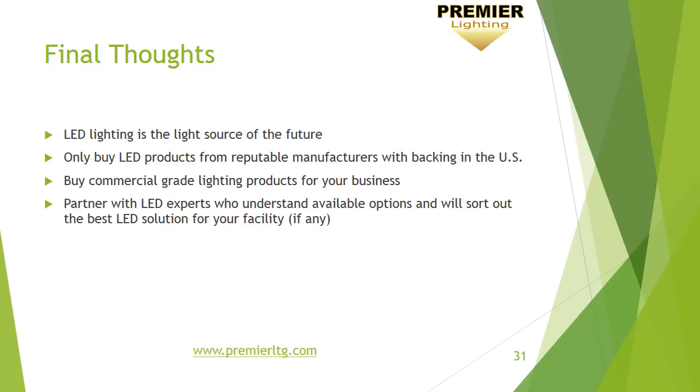I recommend only buying LED products from reputable manufacturers with backing in the U.S. Talked a little bit earlier about China and how they have 4,000 manufacturers of tubes, which will drive the cost down. But there's concern over long-term backing on that. You want to work with companies that are around. I use the rule of thumb a lot: work with a company who's been around longer than their warranty claims. If they say they have a 50,000 hour warranty and they've been in business for 2 years, that would be about 16,000 hours. So that's concerning. I would always look at that and make sure you're working with reputable manufacturers that are backed here in the U.S.